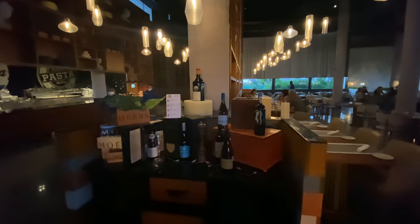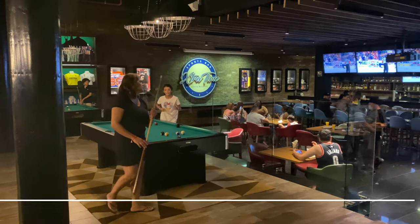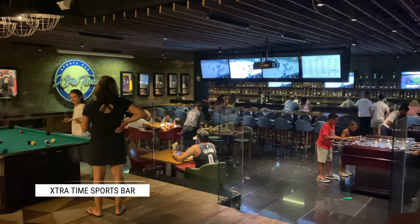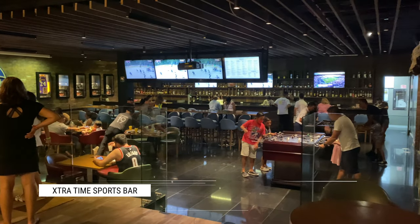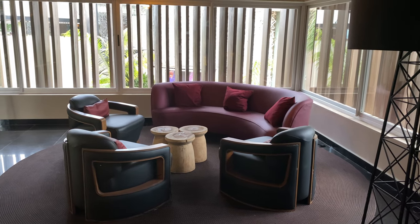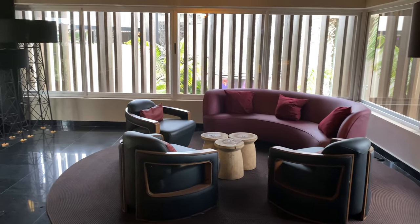Our next stop was the Extra Time Sports Bar. Reservations are not required and it's good for lunch or dinner. It is also open pretty late from what I recall. For a sports bar, I found the beer choices were a little limited as they only have Dos Equis.